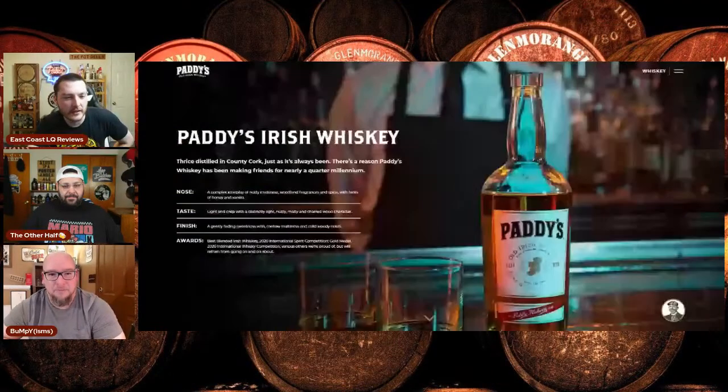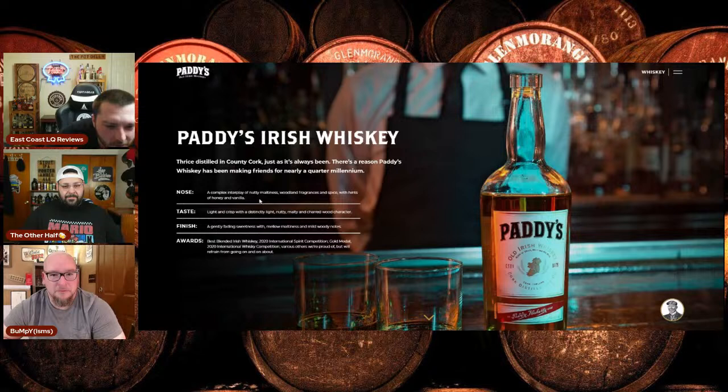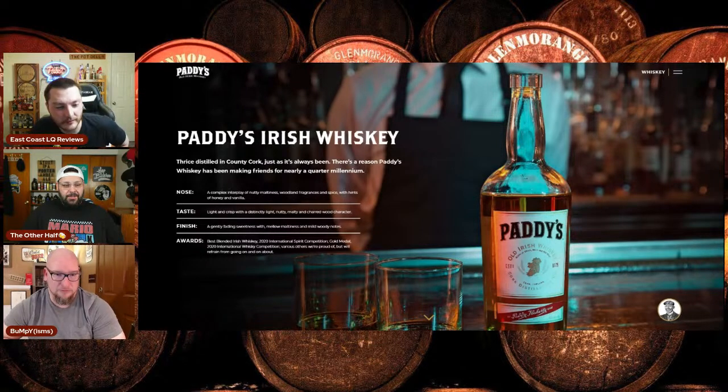We didn't even look at the flavor notes, but look at this. It says, complex interplay of nutty maltiness, woodland fragrances and spice, with hints of honey and vanilla. That woodland fragrance is that earthy, musty note. I'm gonna call bullshit on complex. There's nothing complex about that whiskey. It's not super complex, but I mean, it does have different notes. That's the nose, though. It's like a 1-2 punch.